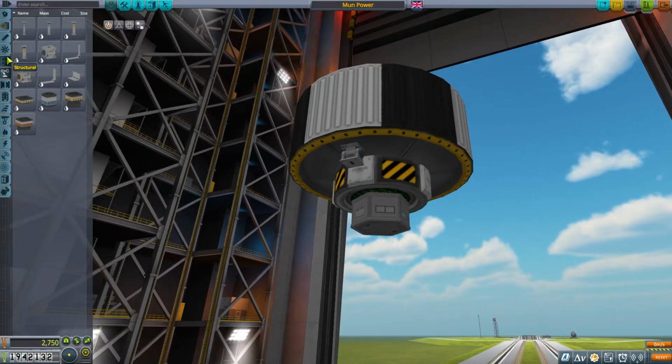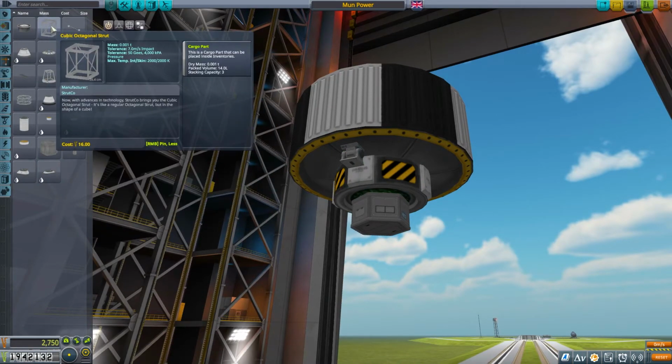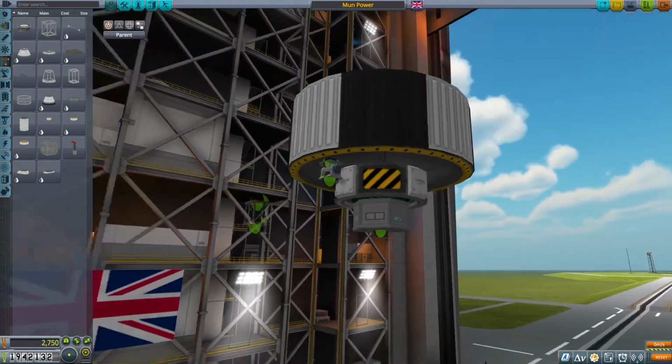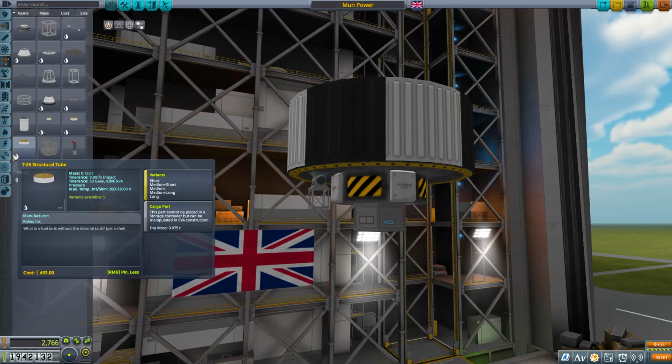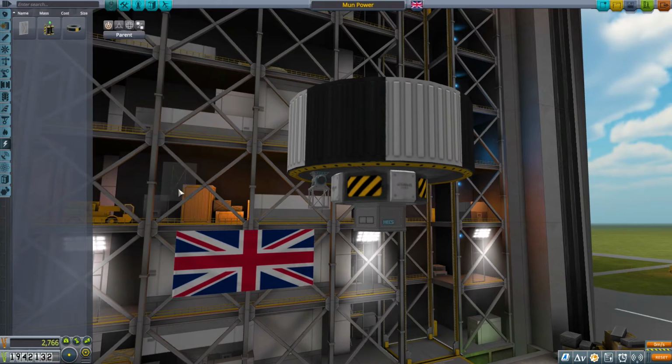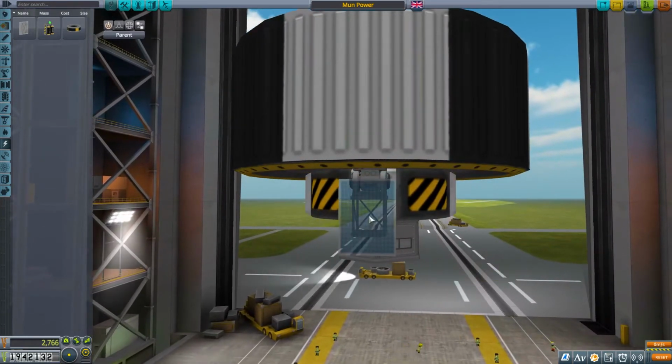Right. What have we got structurally? What do I have a lot of? These are light. These are light as well. We could just build it out of these. It's going to be very heavy on the parts, I think. So we want solar panels, and I want them all round it because, you know, I just want that.